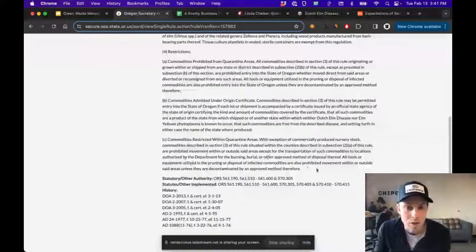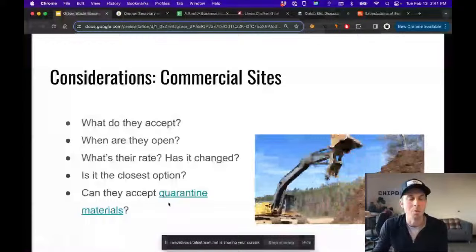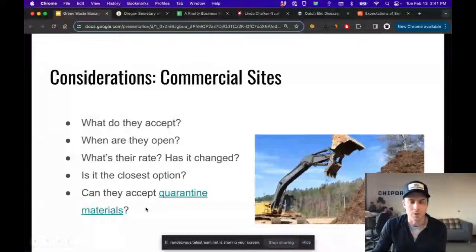You're allowed technically in the state of Oregon to deliver elm material to authorized areas, and what that means, I'm not sure. But all that was meant to get back to the commercial facility, a place where you're allowed to take these materials. So that's something you definitely want to look into. You could do that just by asking the facility itself, or by calling your state Department of Agriculture and saying, hey, where can I take elm wood?